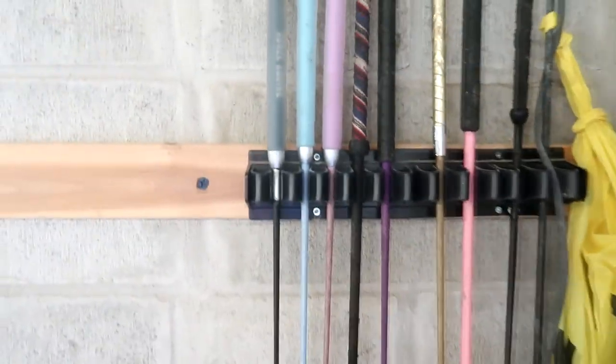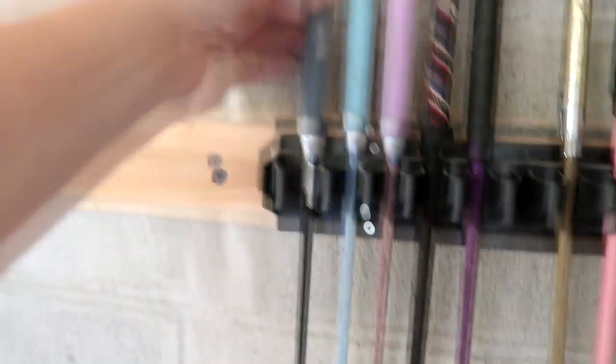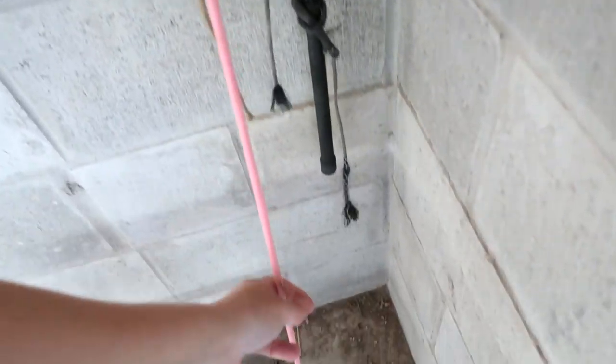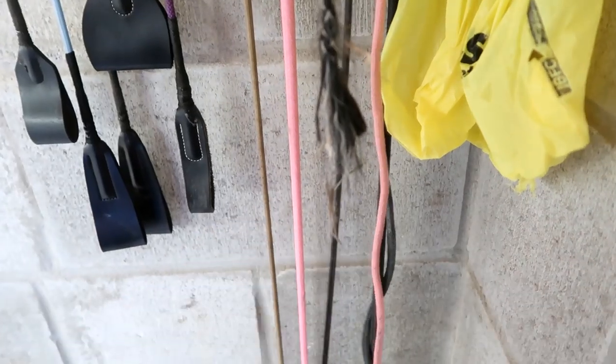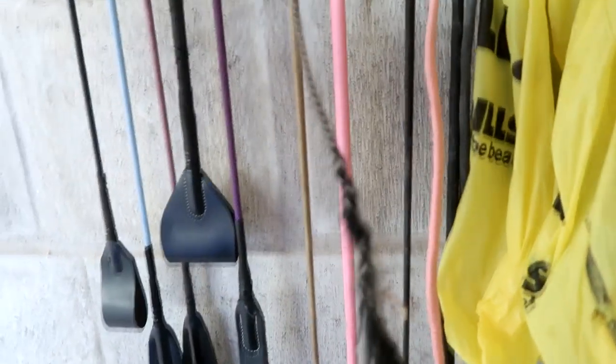So these are our five different crops that we have, different kinds of crops. Three of them are gel. And then we have this dressage whip, and then we have this lunging whip, which of course is pink and dirty. That's why I got black. And then we have another dressage whip here, and we have two lunging whips and two dressage whips.